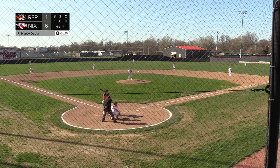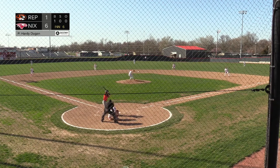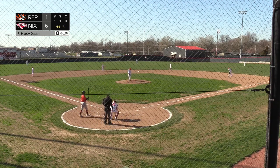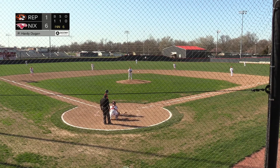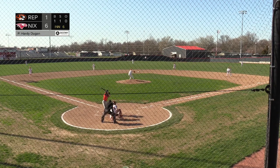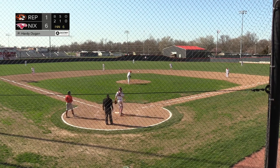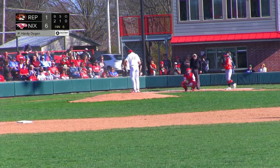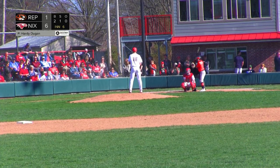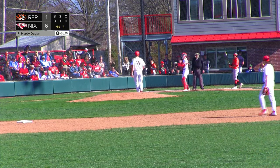Isaac Mitchell, 5 innings pitched, allowed 1 run on 2 base hits, and struck out 11. Mitchell also walked a couple. Next pitch from Dugan is a ball in the dirt, 2-1. That one is a ball, 3-1.